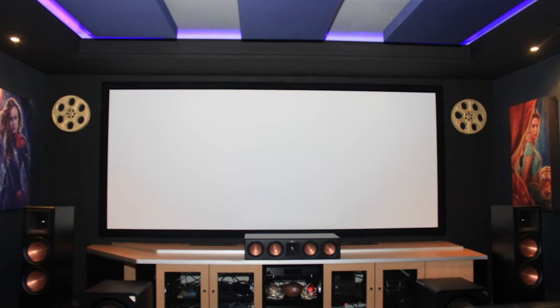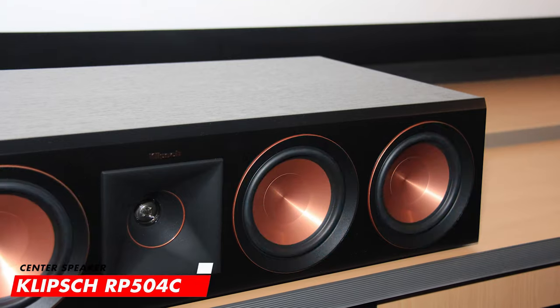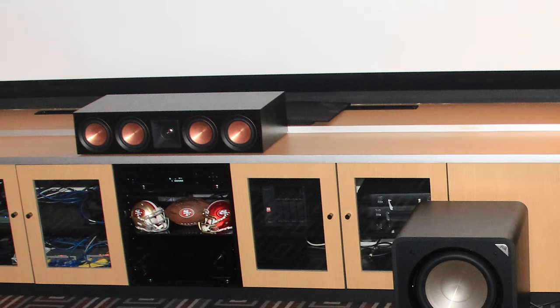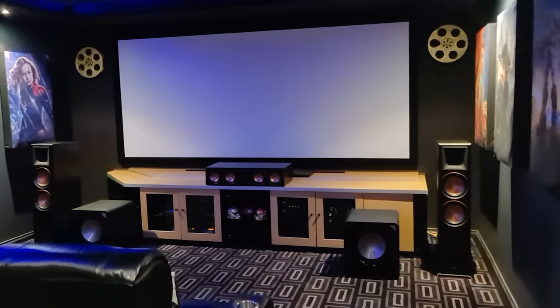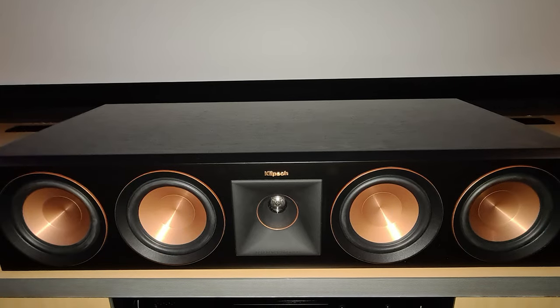Matching these massive towers is the ultimate quad woofer Klipsch RP504C Reference Premier Center Speaker. This high quality 3-way 5 driver center channel delivers also up to 600 watts of clear sound from its hybrid cross-section Tractrix horn tweeter that's paired with these quad 133mm ceramic metallic cone woofers.